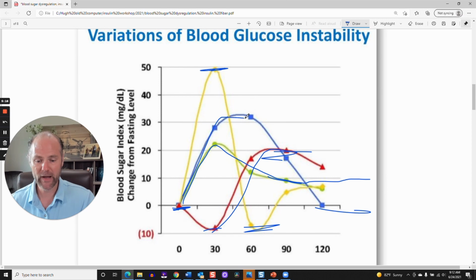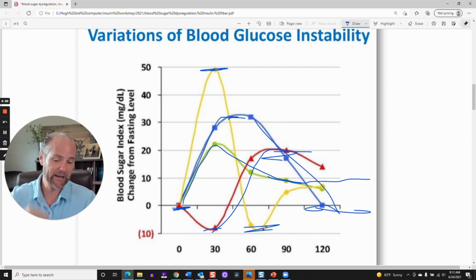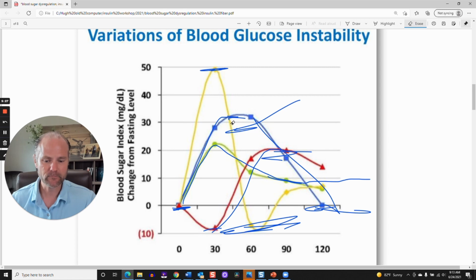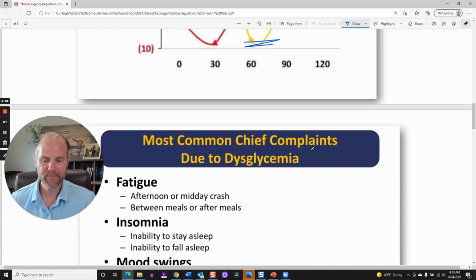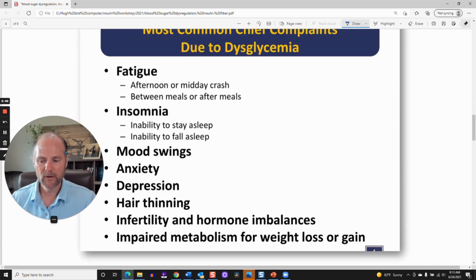And then we have the blue pattern, which is you eat something, but it spikes too high, and then you drop, not the hypoglycemia condition, but you're dropping. So what we really want to do here is we want to have you in this green, nice, symmetrical area. That's what we're looking for, the green right in here, the green right in here, and then you come down. All right.